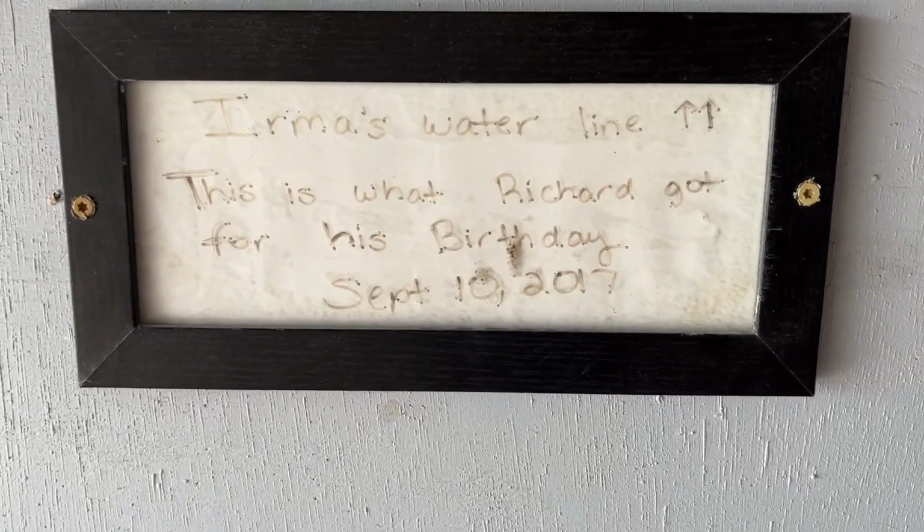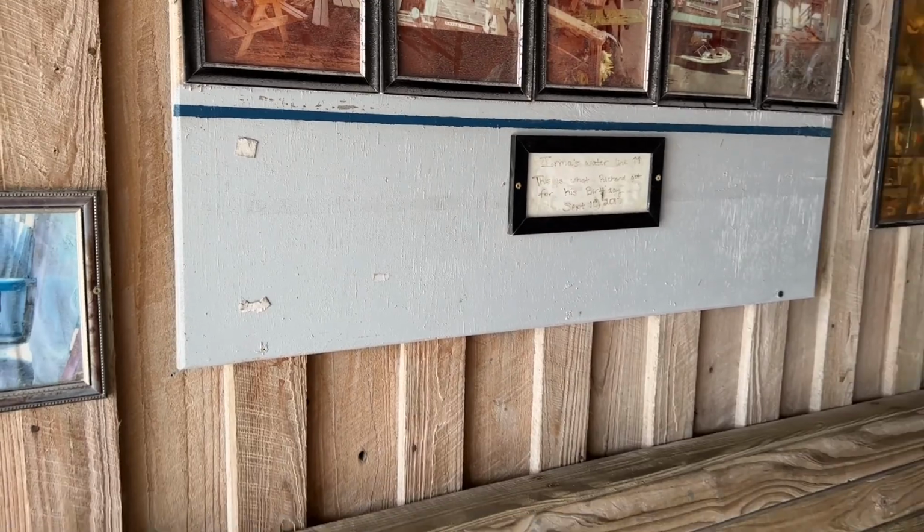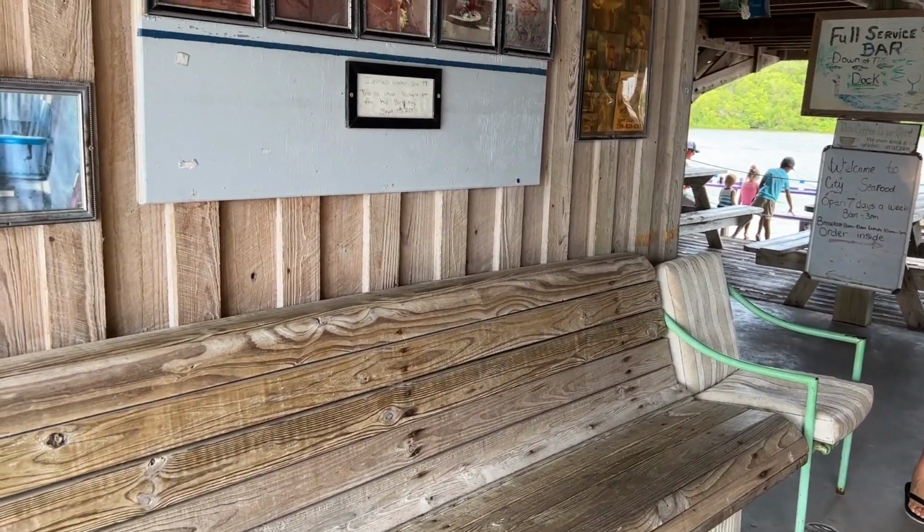So this is actually at this restaurant right here. Apparently this is where it was Hurricane Irma. Look how far the water came up. It's that blue line right there. So clearly all of that was underwater. So that was kind of cool to see.